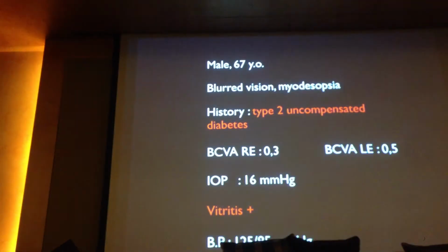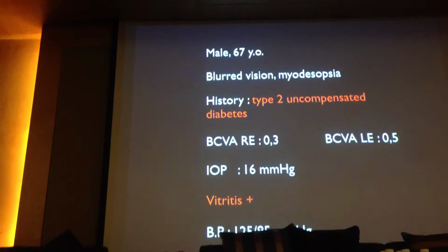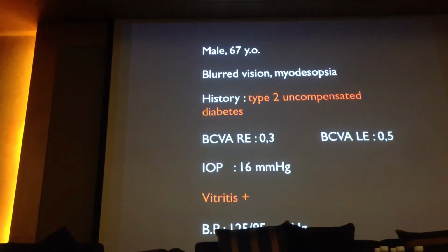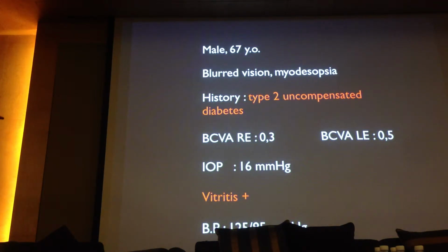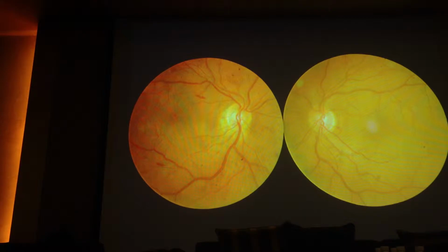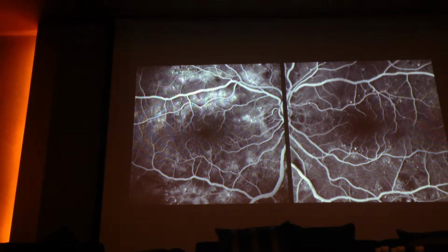Type 2 uncompensated diabetes, visual acuity 0.3 in one eye, 0.4 to 0.5 in the left eye. IOP is 16 millimeters. He has vitritis, and the blood pressure was fine. It was a color picture, some hemorrhage, and his fluorescein angiography. So what do you think? It's diabetic retinopathy?